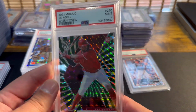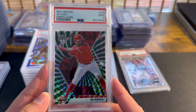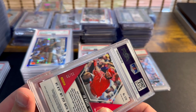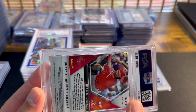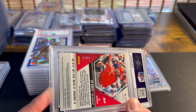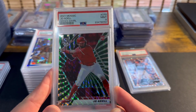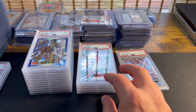And we also had a 2021 Mosaic. This is first off the line, the Green Squirrel. Came back at PSA 9. This one is numbered out of 11. Number 1 of 11. So he's been playing better. Still striking out a lot. But short printed rookie card, Joe Adell. Hoping for a 10 there, but still should do pretty good just because it's so low print.